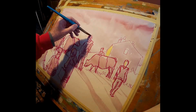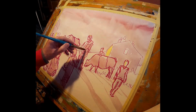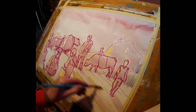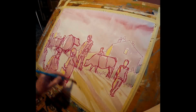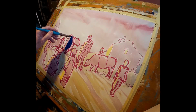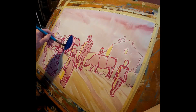So with just a couple of washes of colour, and a few little highlights, we've already got a bit of an atmosphere created on top of what was just a simple outline drawing. You can see I've now coloured in some of the distant hills and bushes, and now I'm adding in some sweeping strokes of a green mixed up with ultramarine blue and the cad yellow. And now I've switched back to the pure blue to begin to fill in some of the cattle.